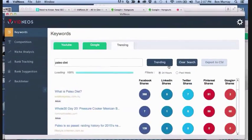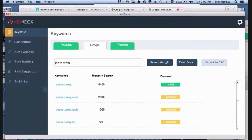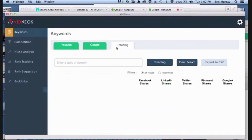Then we also have this trending tab. This is really focused because VidNeos is made for what we call new age SEO. Old age SEO was you pick a keyword, you set up a backlinking campaign, maybe some tiered link campaigns, then you try to rank that. Well, in the new age, a lot of the conversation and views are happening on social media, which is why we have this trending tab.